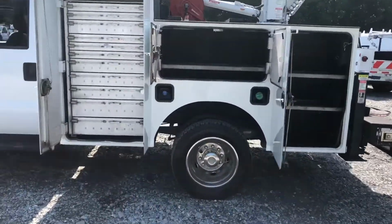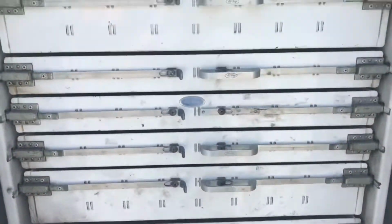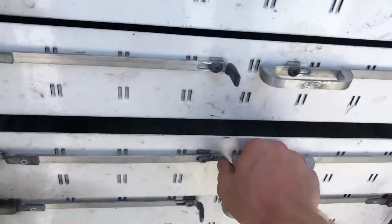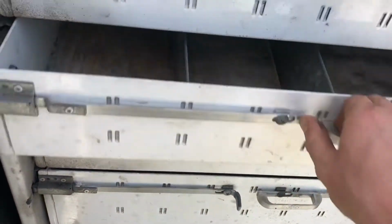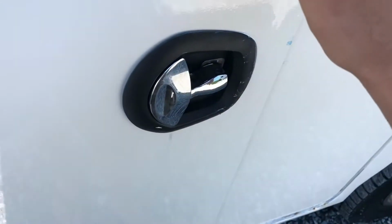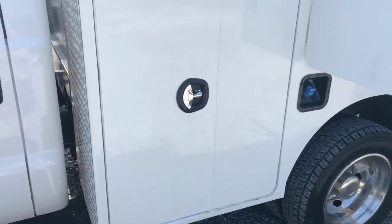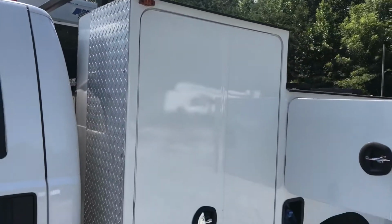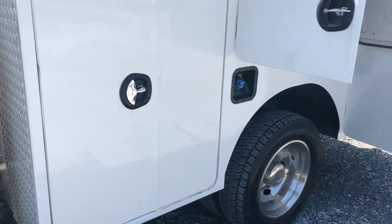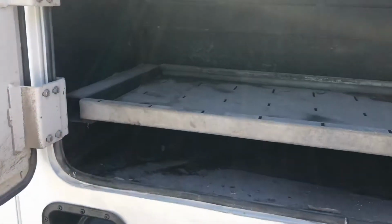You have the 9-foot Autocrane body, and you got a full set of ag body drawers here. All these drawers operate like they should, open, close, latch just like they should. The body's in good shape. Like I said, I do have the keys for them. All the doors seal correctly, all the latches operate like they should, nice and smooth, not a lot of hassle. And yeah, there's no dings, dents, scratches on the service body either. It's real nice.